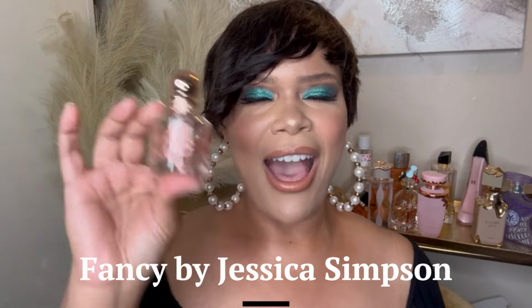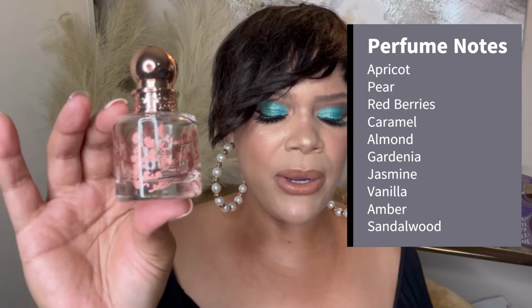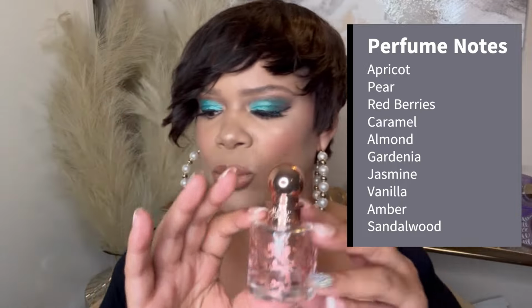Okay, now let's get into the perfumes that I've repurchased. This is Fancy by Jessica Simpson. I love this, you guys. It's so affordable, but it's such a niche quality fragrance. Like, this fragrance is so good. I'm trying to find the notes for y'all. Okay, the notes are apricot, pear, red berries, caramel, almond. There's also gardenia, jasmine, vanilla, amber, and sandalwood.